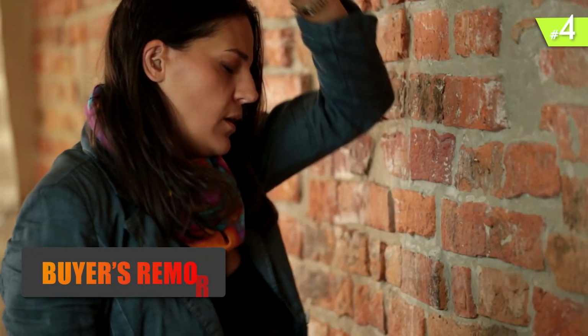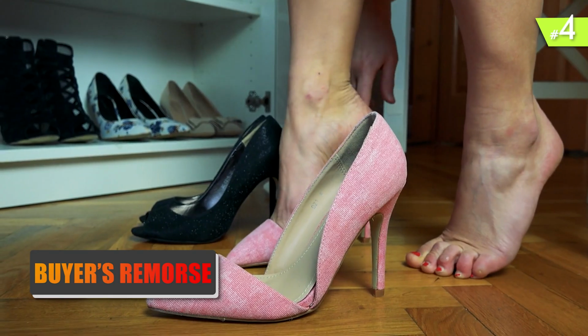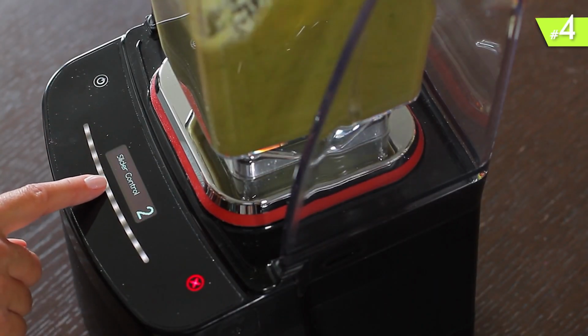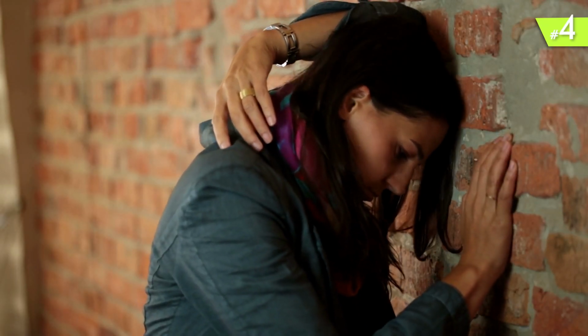Then, go through any expenses that you can look back at and regret. Buyer's remorse is a real thing, be it that pricey pair of shoes you ordered on Amazon late one night, or a fancy multi-purpose blender you bought even though you still have a perfectly good one in the kitchen. Plenty of expenses that we regret are the ones that we really didn't think through.